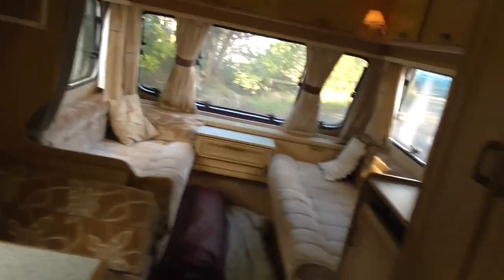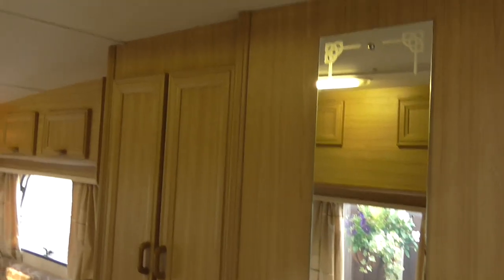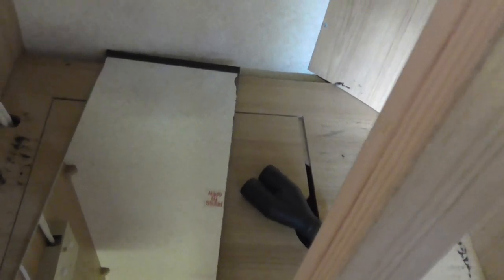Bring you down this side. To the right, you have a mirror there, mirror above. Next, at the side of that, is a wardrobe, stroke cupboard. Open this up. Got a rail above for hanging coat hangers or clothes on. Plenty of room below. This mirror here belongs on the vanity unit above the toilet, but one of the clips has broke, so it won't hold in place. But it's there if anybody wants to repair it. Let's put that to one side.